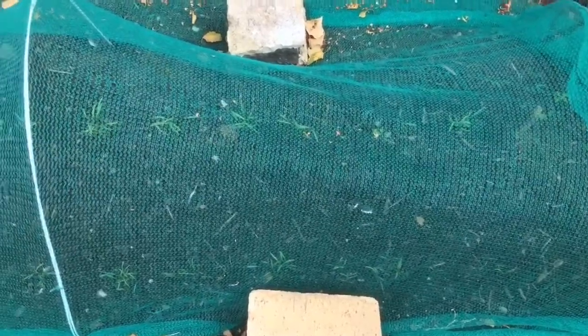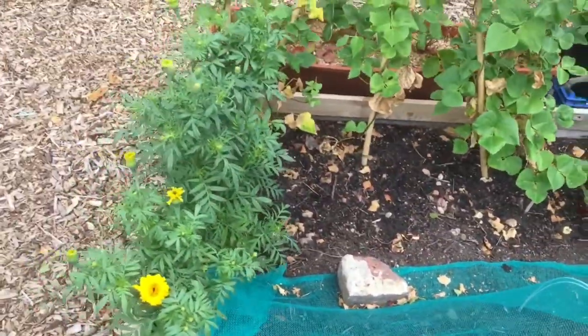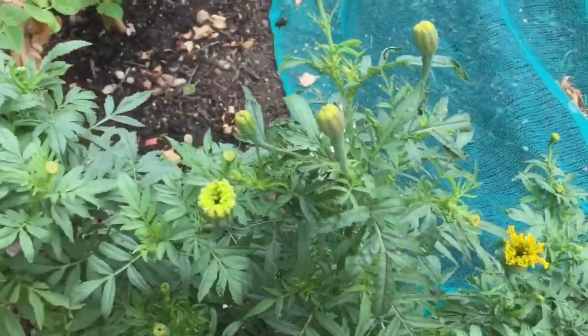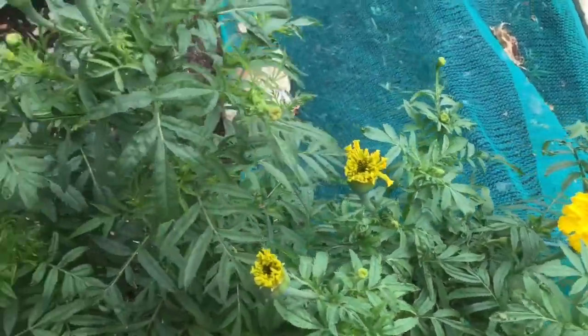You can just see the carrots coming through. Yeah, there's one row of Autumn King, and there's one row of Chardonnay Red. They're the stump carrots that I pulled out from the tub last week, so we'll see what the difference is in the ground and in that little tub thing I grew them in. And it looks like at long last my marigolds are starting to flower. It wasn't like that yesterday when I checked, but yeah, starting to come out nice.